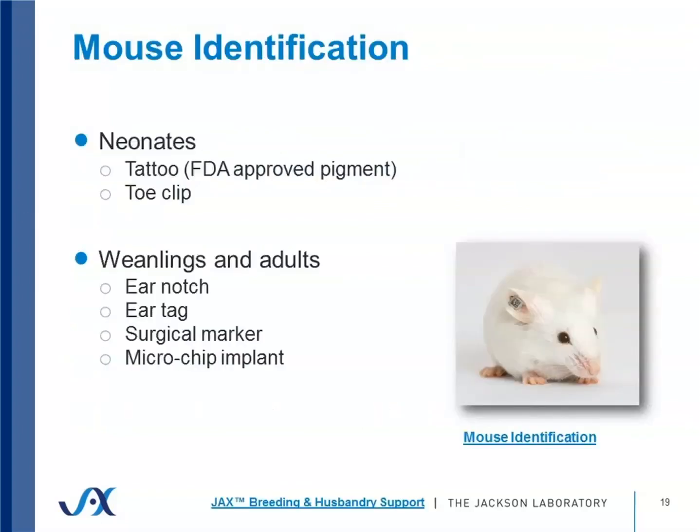At times, you may need to identify individual mice either for tracking their pedigree for breeding purposes or for an experiment so that you can collect and correlate data on an individual mouse basis. Options for identifying neonatal mice are somewhat limited. You can use a tattoo with an appropriate pigment to imprint 2 letters or numbers on the tail of a neonatal mouse. We recommend discussing other options such as toe clipping for identifying neonatal mice with your Animal Care and Use Committee and your veterinary staff.